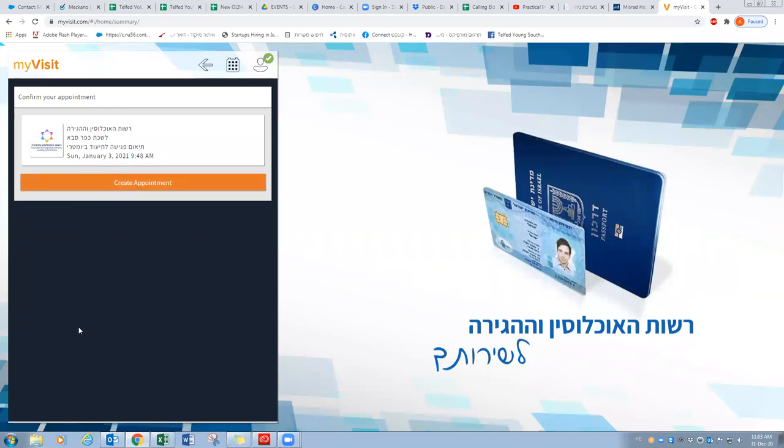Now, a few important things to point out. You should take with you to your appointment all of your original documents. Just to be on the safe side, if there's any documents that they require while you are there, take all of your original documents to the appointment. The second thing is to take physical passport pictures, okay? They will take your picture for the biometric ID, but just in case they want to give you a temporary ID, take actual passport pictures with you. Rather be safe than sorry.